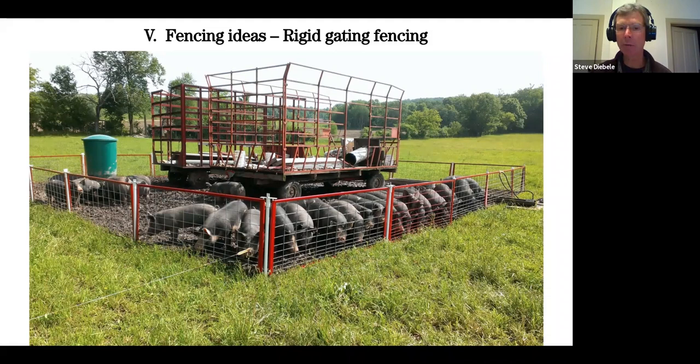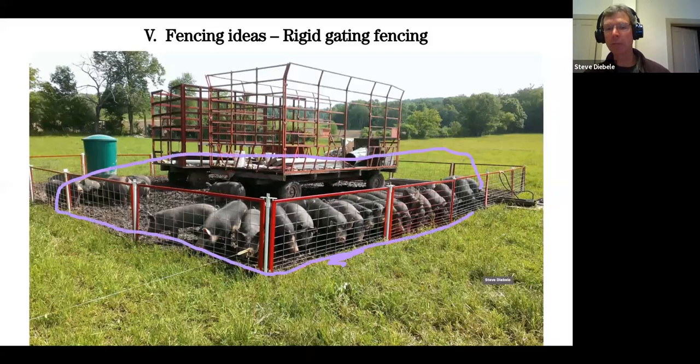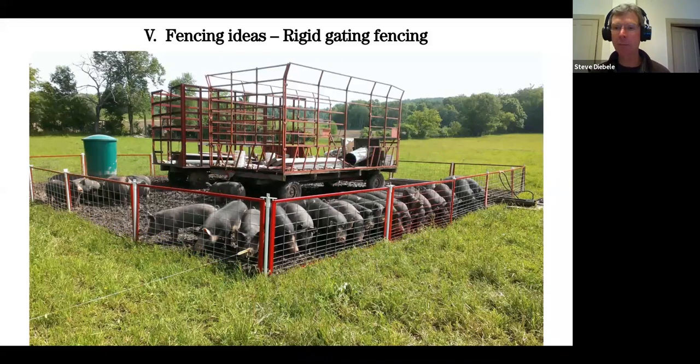By this time, all those pigs will have known about electric fence. But when they first move out to the field, they still view the barn as home. And so when we move them into this enclosure, they are really happy to be out there and explore for the first half hour, 2 hours, something like that. And then all of a sudden they decide, oh, I want to go home.